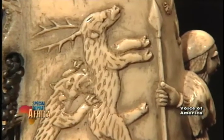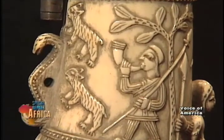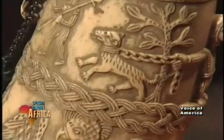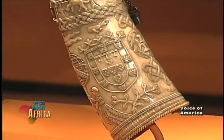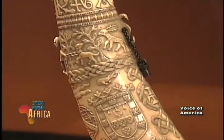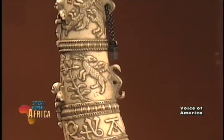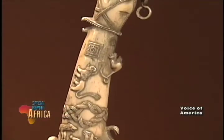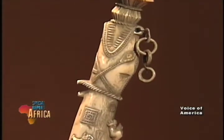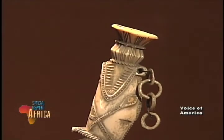And if you look closely at the hunting scene, you'll notice that it's taken very directly from European source material, portraying Europeans, their hunting dogs, amidst this sort of leafy forest environment. It was created from two-dimensional source material, but realized by African artists in a three-dimensional way. Very richly ornamented. It's also very complexly carved in terms of the chain itself. You'll notice a few links still remaining of an ivory chain, all carved of a single piece of ivory.